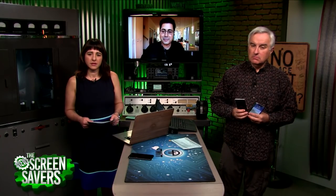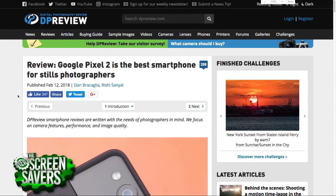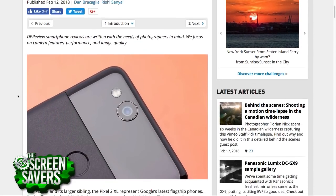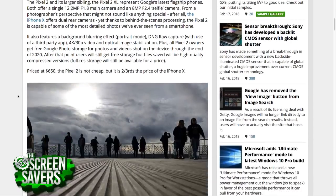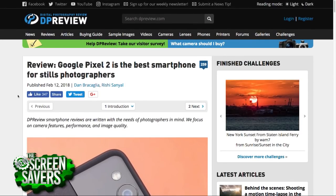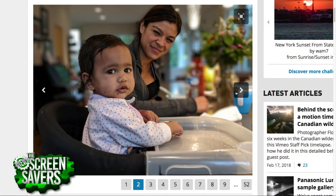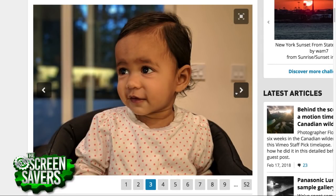We recently published our review of the Google Pixel 2 as well as the iPhone 10, and we did call the Google Pixel 2 the best smartphone for stills photographers because some of the computational approaches it uses are just amazing, and it allows it to catch up to traditional cameras, if not exceed them in certain ways. Apple is also doing an amazing job pushing the entire field forward with wide color gamut photography and high dynamic range photography. So they each have their strengths, and hopefully we can talk a little bit about what makes them great.